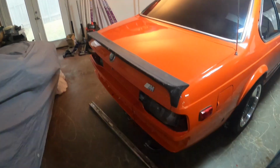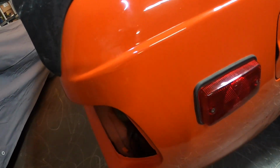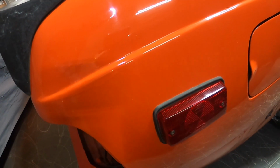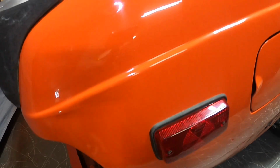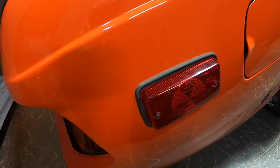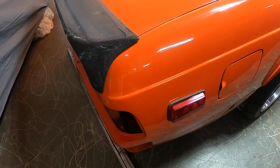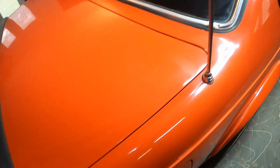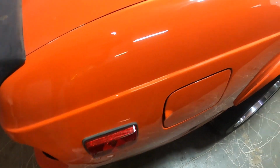Then I was able to source a set of new side marker lights. These were hard to get, so I was able to get a pair. The ones that I had were broken, really badly broken. So these are brand new, and just put those on. And those are new old stock actually that I got from somebody.